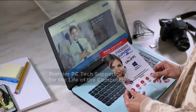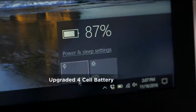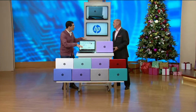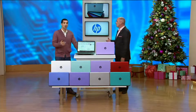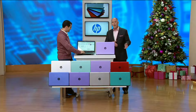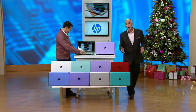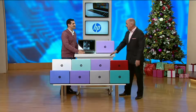And then all the connectivity ports that you can possibly need, including premier PC tech support for the life of the computer. How great is that? 24 hours a day, 365 days a year. And then we upgraded the battery. Normally we give you a 3-cell battery. At no additional cost, we've added a 4-cell battery, which is going to give you about 29% better battery life in this computer. At the lowest price of any Today's Special Value computer that we have ever done for the holidays. Electronics are the only thing in our modern lives that keep getting better and better, and the price goes down.